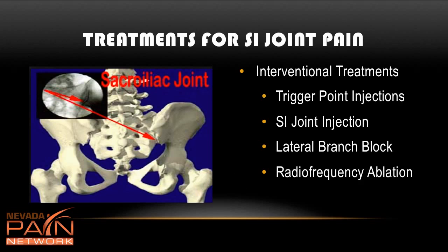A lateral branch block injection is not an injection into the joint. It's actually an injection off to the side of the joint where the small little nerve endings are actually coming in to supply sensation. And this can block the transmission of those nerve endings and provide pain relief for weeks to months as well. And if that works and then wears off, a radiofrequency ablation can provide over 6 months of pain relief.